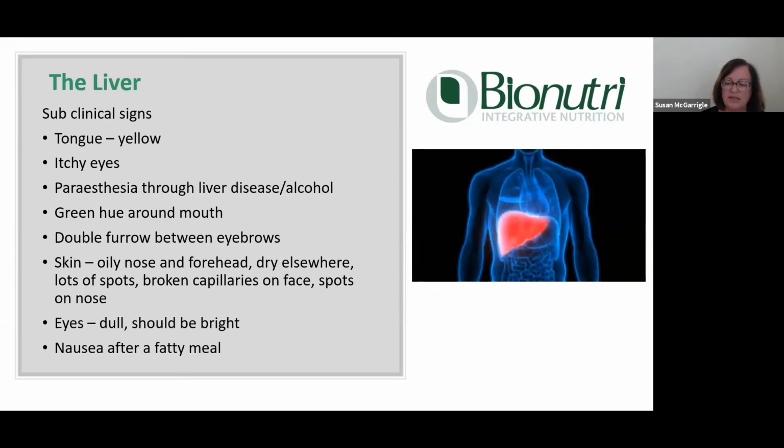Subclinical signs, you may see somebody's tongue yellowing. People tend to get itchy eyes. You can get paresthesia, so that's like pins and needles, through liver disease and alcohol abuse. Sometimes you'll see a green hue around the mouth, double furrow between the eyebrows, and the skin is an excellent indicator. Oily nose and forehead, dry elsewhere, lots of spots, broken capillaries on the face, spots on the nose.